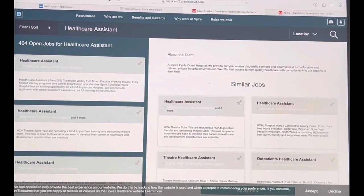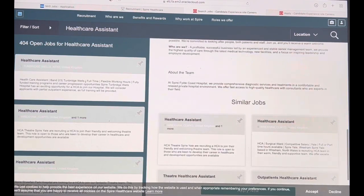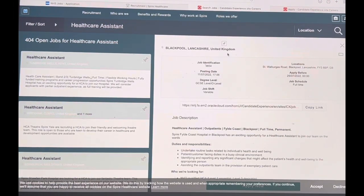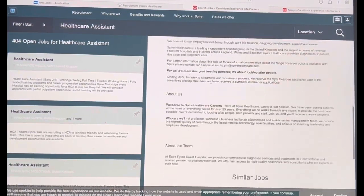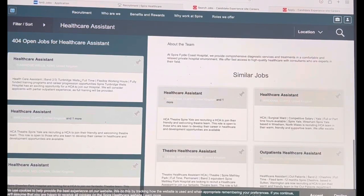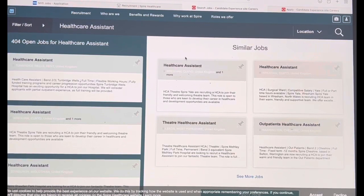Please note, whilst you are on this page where we started with the vacancy for Blackpool, when you scroll down to the bottom of the page, it will lead you to other similar jobs, other healthcare assistant jobs. So you start opening them and seeing if they are relevant to you. Remember, we're looking for permanent, for full-time. If it says bank, it's not for you.